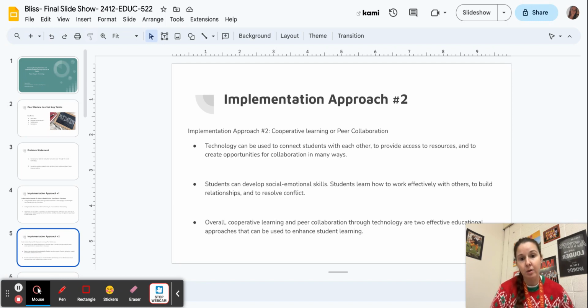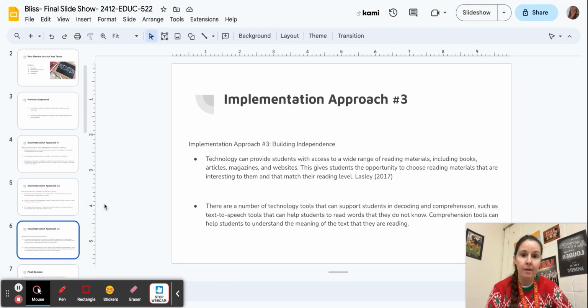Students can develop social emotional skills, learn how to work effectively with others to build relationships and resolve conflict. Overall, cooperative learning and peer collaboration through technology are two effective educational approaches that can be used to enhance students' learning. My third implementation approach was building independence.